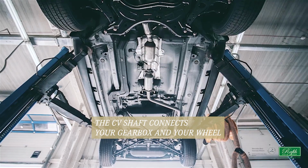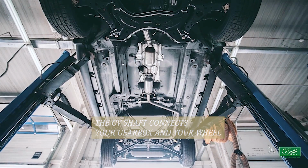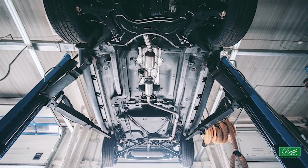The CV shaft connects your gearbox and your wheel, and it's got a joint on each end and comes covered by a rubber boot. To check if your CV shaft is going bad, you need to look for the boot having a split or a crack in it. The boot comes filled with grease to lubricate the joint, because these can become old and cracked, and they let the grease out. So if you're having a failing CV axle, you're going to see that split boot.